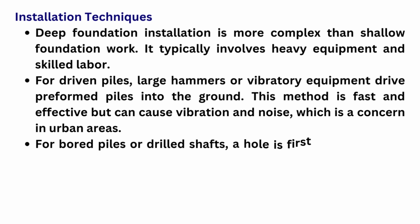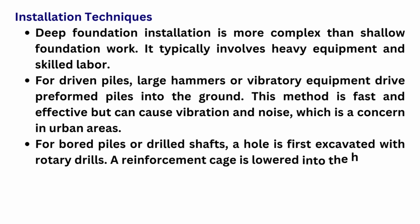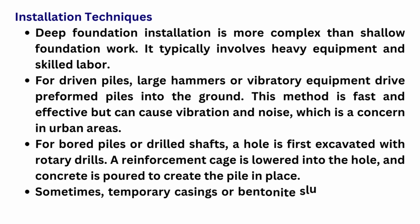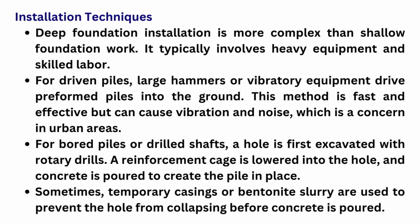For bored piles or drilled shafts, a hole is first excavated with rotary drills. A reinforcement cage is lowered into the hole, and concrete is poured to create the pile in place. Sometimes, temporary casings or bentonite slurry are used to prevent the hole from collapsing before concrete is poured.